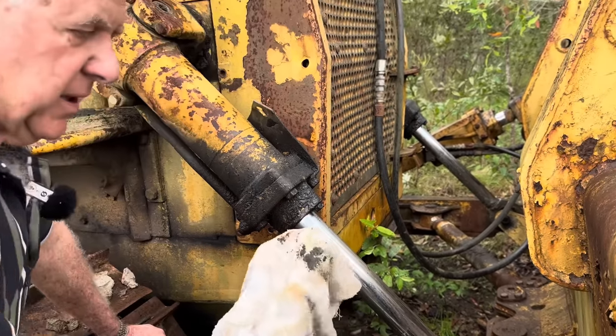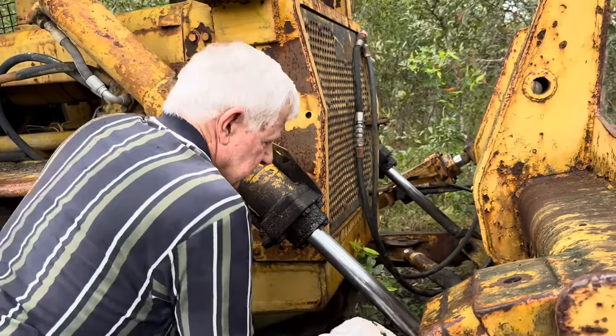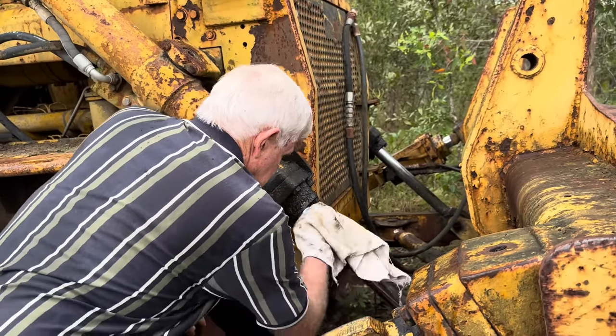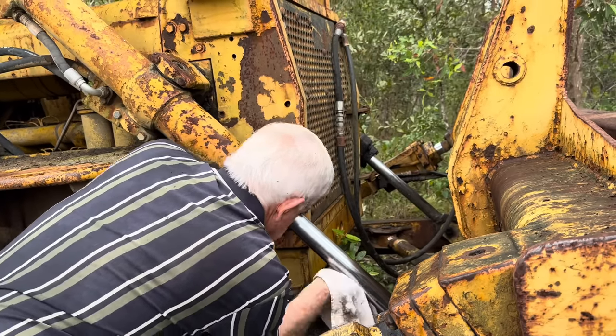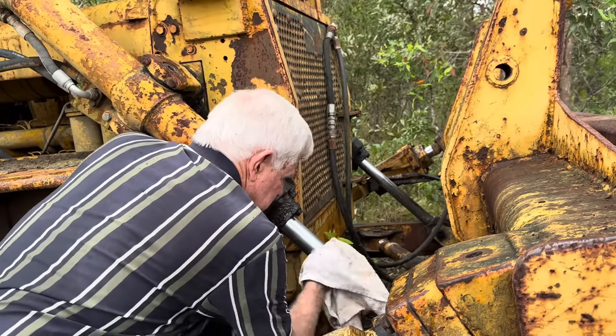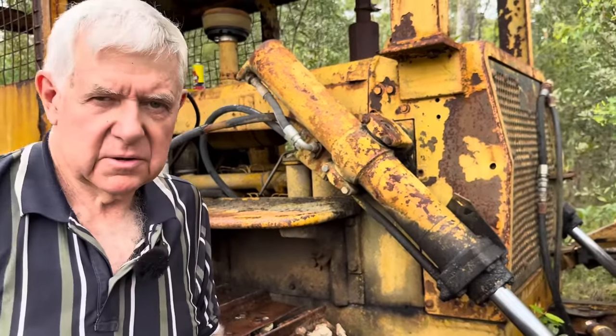The next move is to wipe these rams off. If the seals are really bad, that dirt can come back. Some of that dirt might get back into the system. So if we wipe that clean, I know it's going to expose it more to the elements, but hopefully we can get it to lift the blade. Righto, we'll move around to the other side and a fair bit of dirt.